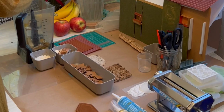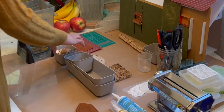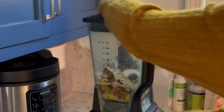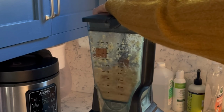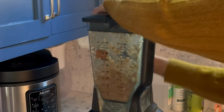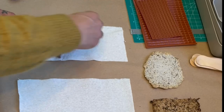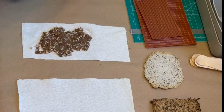I created a food waste mixture to support my mycelium growth. Press it between two sheets as an example of the real model.